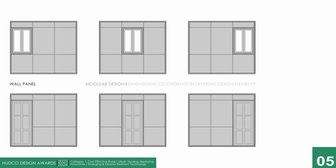The thickness of the wall is only 4 centimeters or 40 millimeters. The exterior frame, the peripheral frame, is made up of galvanized pipes of 40 millimeters. The inside of it, we fill it with ferro cement and create a wall panel which is composite in nature.